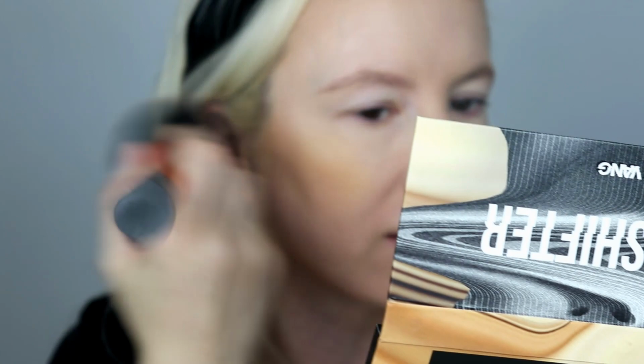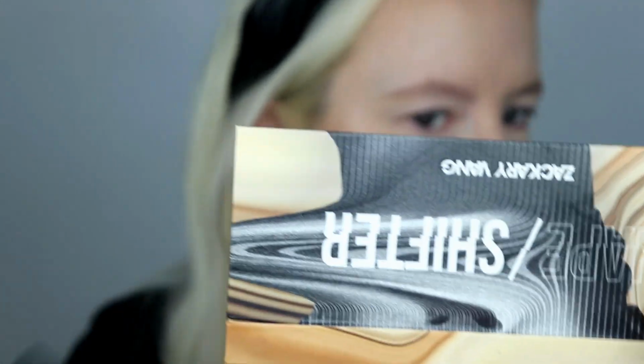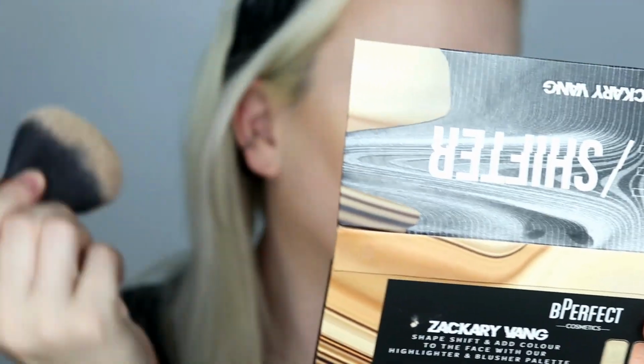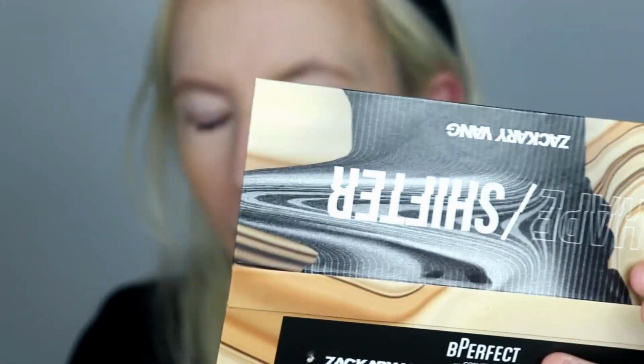Right, this is definitely not for my skin tone, this palette, so just keep that in mind when you're watching me absolutely butcher the application of this. But I think with the right kind of eye makeup and stuff, that might look okay. Right, that's about the best I can do with it.